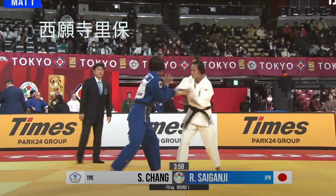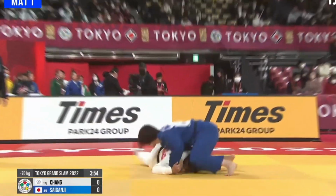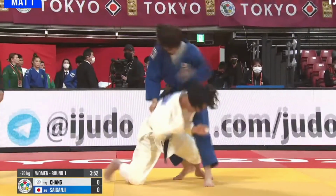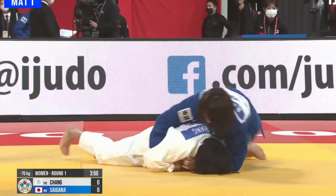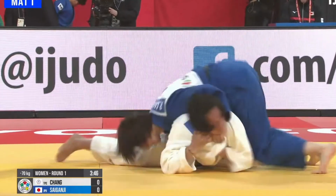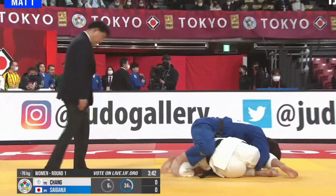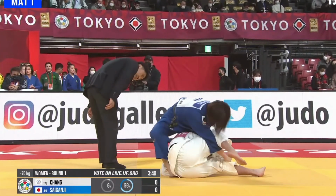Now we're going to see a beautiful bit of ashiwaza, taking out the lead leg, working that grip underneath the neck of her opponent, and it came on quite quick. And there's a bit of a trend with some of the chokes in this video of stepping that leg across the head.